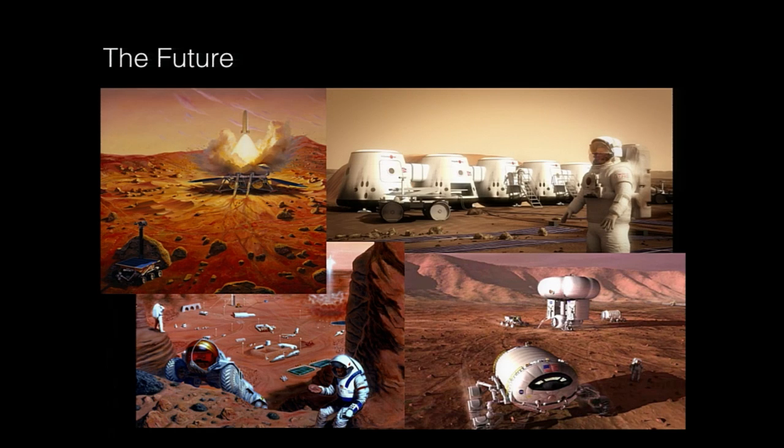We want to land missions to be able to return samples from the surface of Mars and bring them back here to Earth so that we can study them in much, much greater detail. We want to be able to land things like greenhouses on the surface of Mars to see if we can grow plants using the Martian sunlight, but otherwise maybe providing some of the materials necessary for those plants to survive. We want to be able to perhaps land small factories to see if we can take the carbon dioxide atmosphere and create rocket fuel from that.